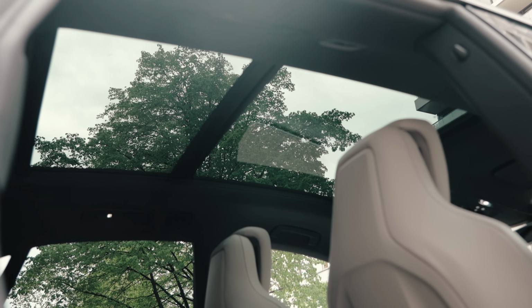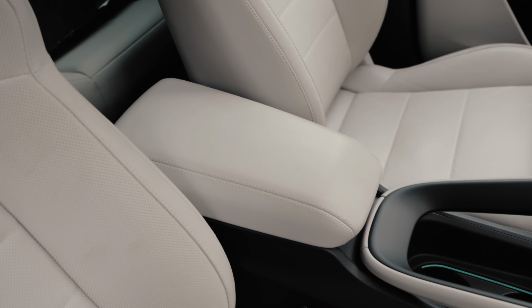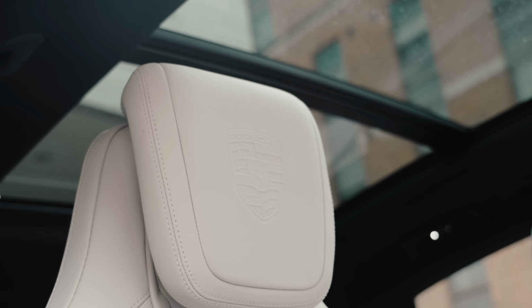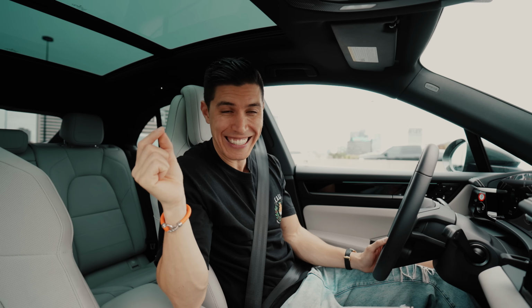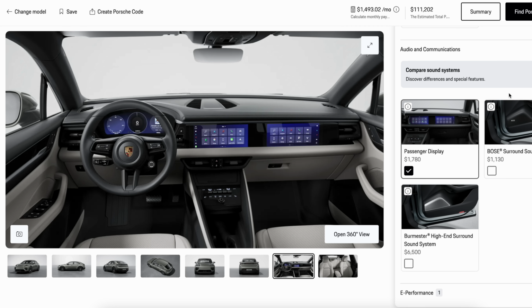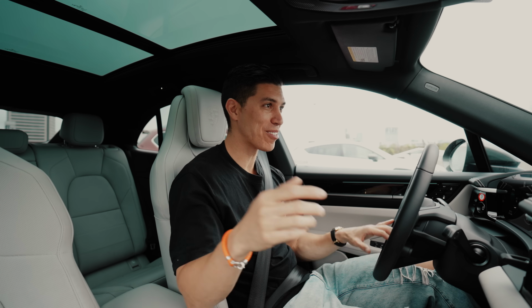This has got a full panoramic roof. We've got deviated stitching. We've got the Bose sound system. We even have the Porsche logo embossed into the headrest, which I know is another option. You can easily tack on $25,000, $30,000 in options. That's the Porsche configurator, but we will continue to sit through some traffic.